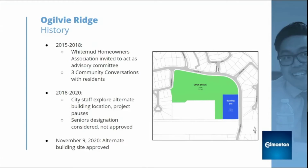At the last community conversation in 2018, the community provided feedback on the building site location. The community felt an alternate site on the southeast side would reduce traffic and parking congestion, allow better access to playgrounds and soccer fields, and allow space to be used for sports and recreation. We took some time to explore the technical and economic feasibility of moving the building site to the blue square you see in this slide. In November 2020, Executive Committee approved the proposal to move the building site.